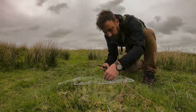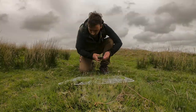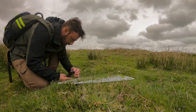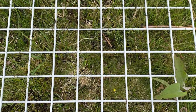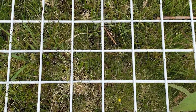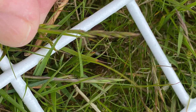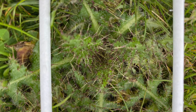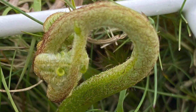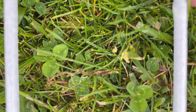And straight away there was a remarkable difference. First impressions may seem like there isn't really much going on. But look a little closer and a whole new microhabitat can be found. A blanket of moss is covered by various grasses of different lengths, with emerging plant species fighting their way through the grass cover, all benefiting the ecosystem in their own unique way.